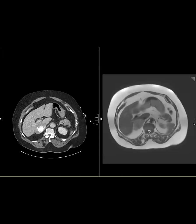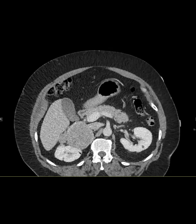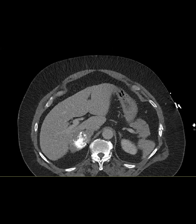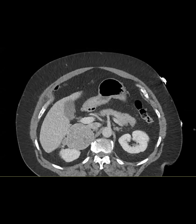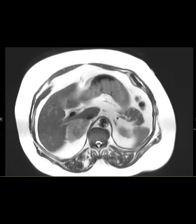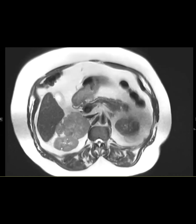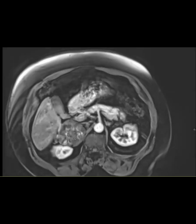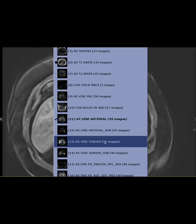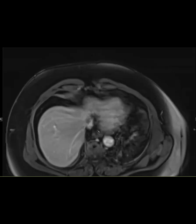Okay, my last case, there is this mass here. On the CT, you can see it's got some calcifications. It looks maybe centered around or in the adrenal gland. This is the T2. Not fully encapsulated. Arterial, it's kind of got mottled enhancement. Some delayed enhancement, that's the delay. This is the venous. Any thoughts?